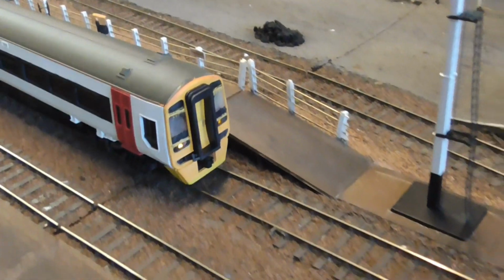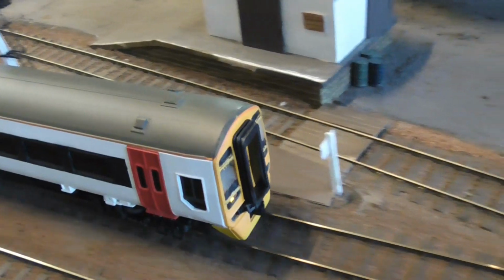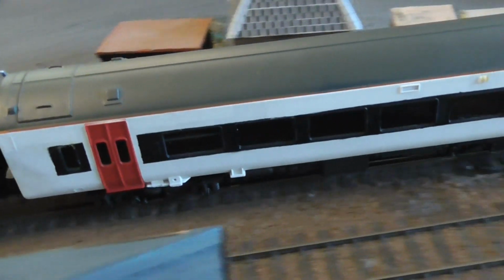Okay, 17871 is now departing with a service to Barmouth Junction. Also awaiting some comfort wear transfers there.